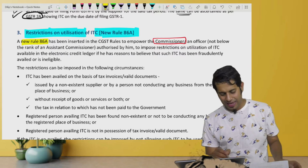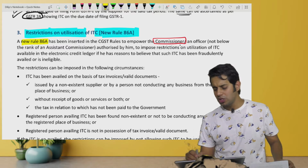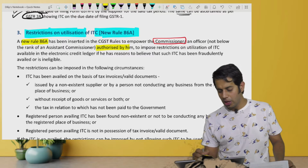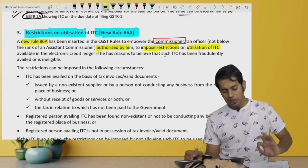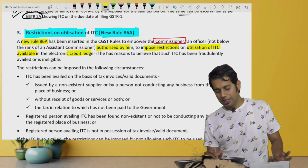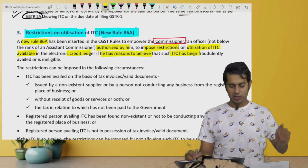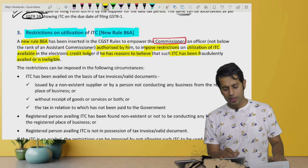A new rule, rule 86A has been inserted in CGST rules to empower the commissioner or an officer who is authorized by such commissioner to impose restriction. The commissioner can impose restriction on utilization of input tax credit in the electronic credit ledger if he has reason to believe that such input tax credit is fraudulently availed by you or it is ineligible.